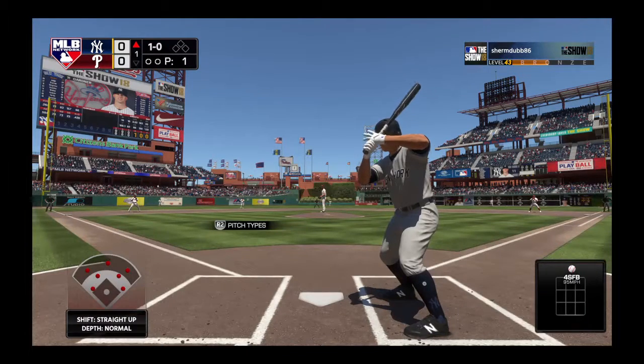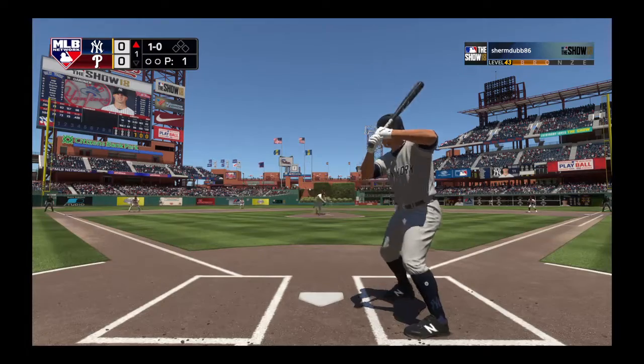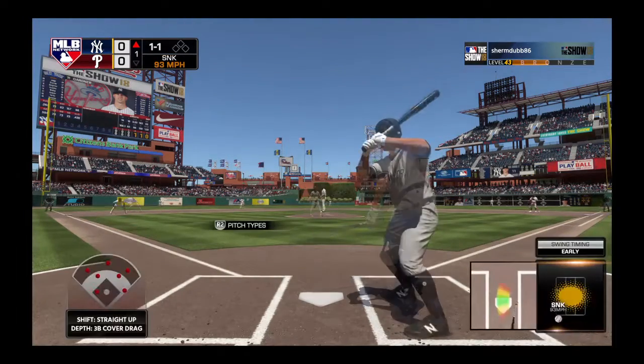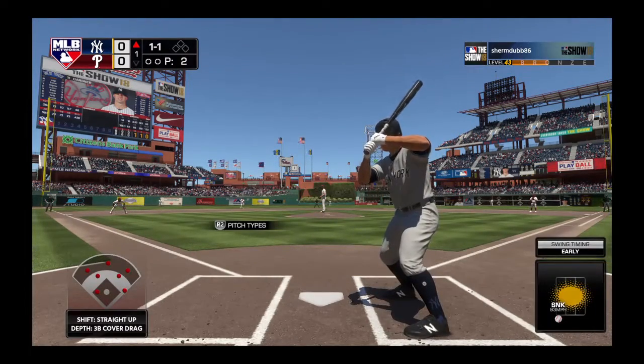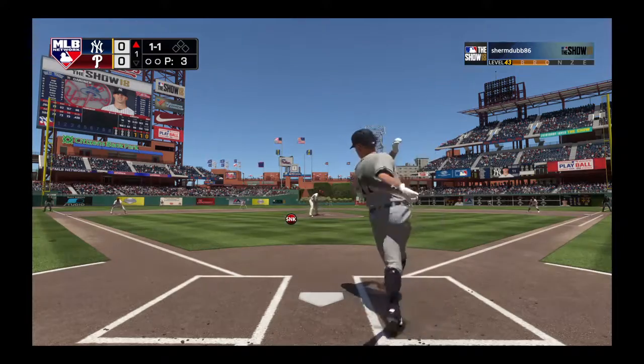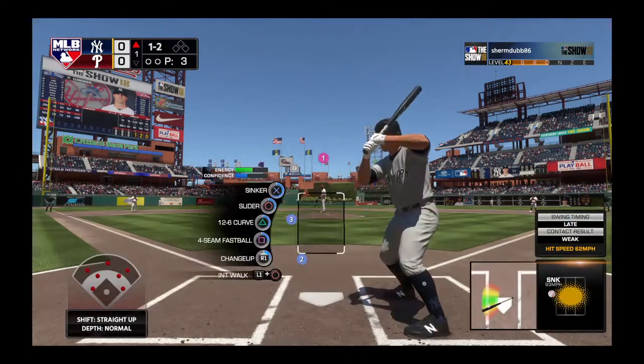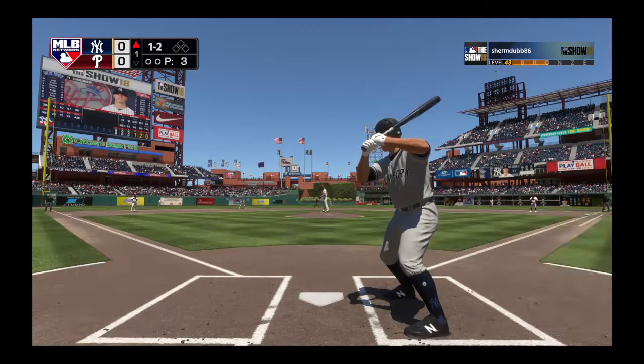For ball one as we get underway in Philadelphia. 1-1. Should be a picture-perfect afternoon for baseball. 78 degrees at first pitch. Arrieta, originally from the state of Missouri. He was a 5th-round pick back in the draft of 2007.